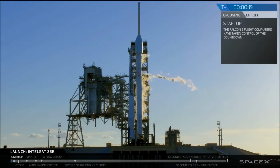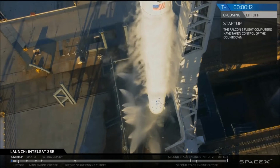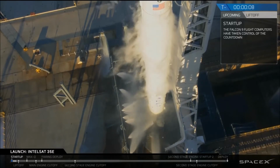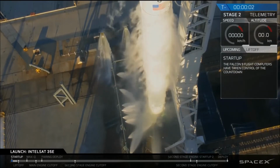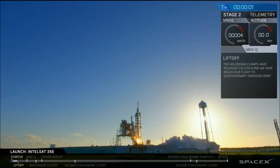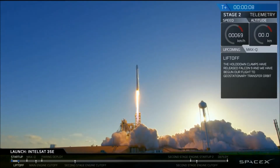T-minus 20. Falcon 9 is configured for flight. T-minus 5, 4, 3, 2, 1. Second mission. Lift off of Falcon 9. Falcon 9 is completely powered.